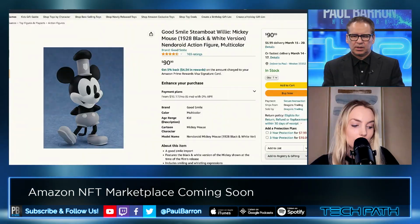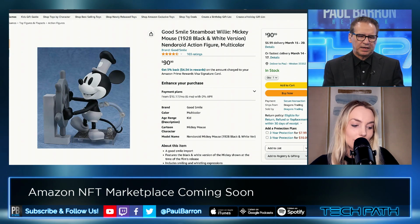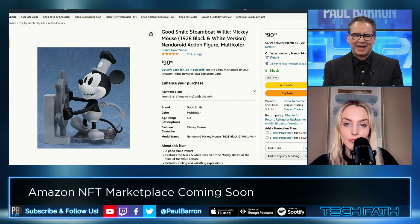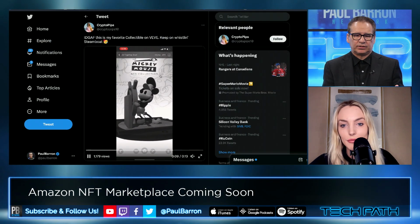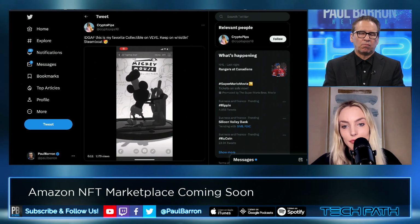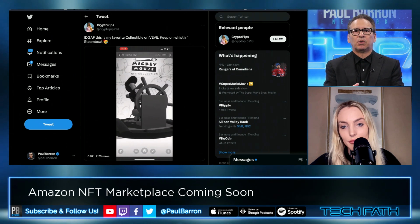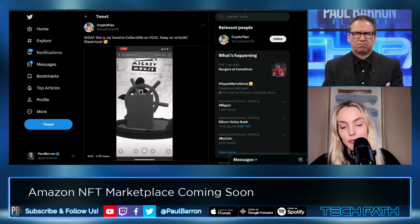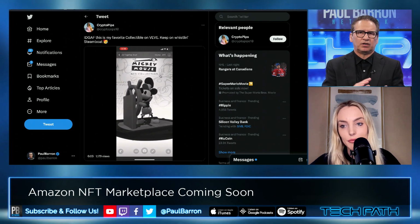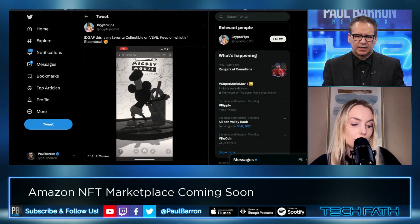Here's an example, Steamboat Willie. This is a physical product that you'd be able to get. Now imagine that, and then boom, there's the actual digital asset right there. All of that tied into maybe one marketplace could really change the way brands go to market, including fashion brands, pretty much any brand. I would think watches, anything out there that could really get into the collectible side. What are your thoughts on this Phygital component?